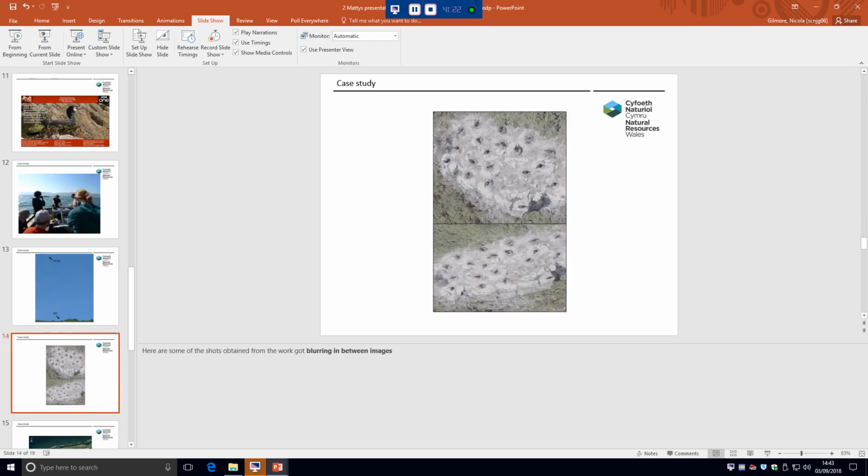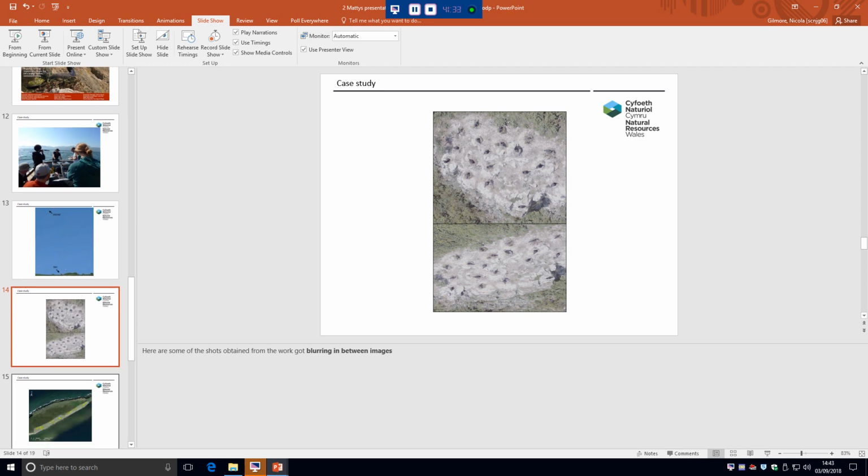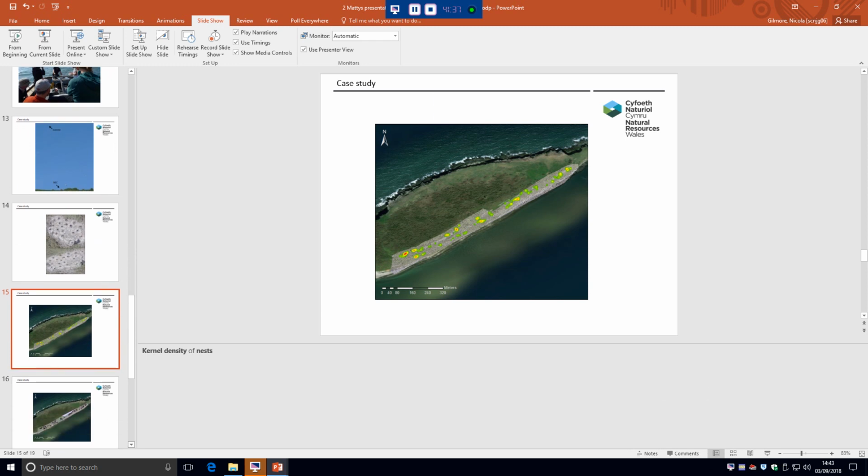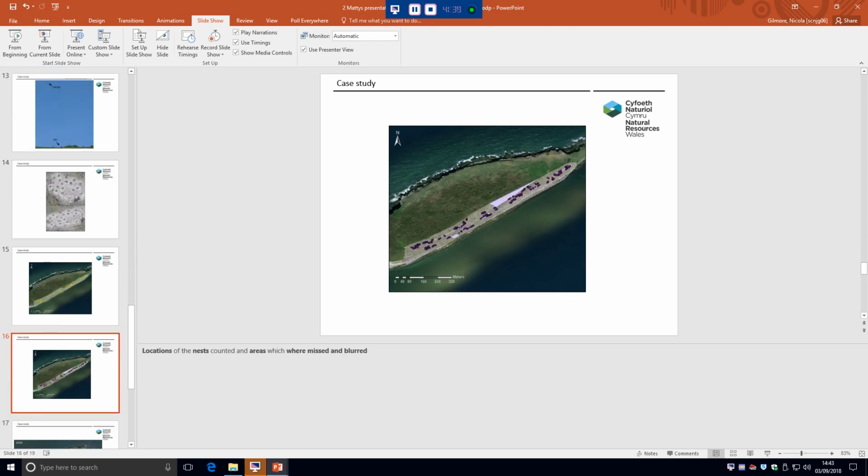These are some of the images that they collected. Jess was telling me that they had problems with blurring of images where they stitched them together, and here's some kernel densities of the nests that they collected. But on this one, this shows areas which were missed.